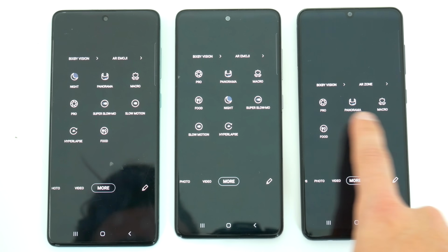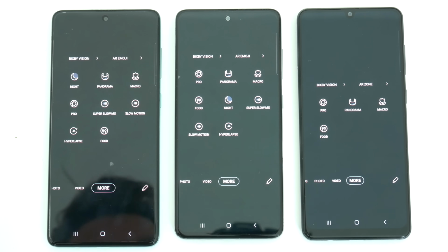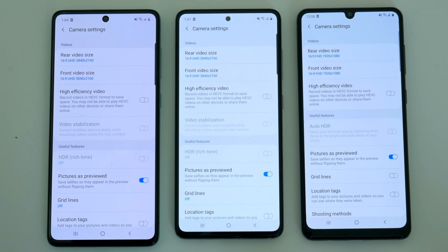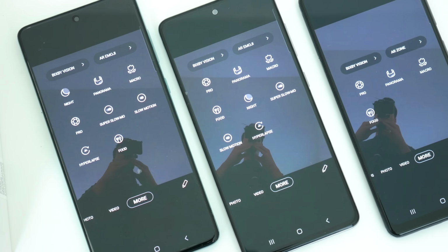Beyond that, the A31 also lacks slow-mo, super slow-mo, and hyperlapse video shooting modes, while both the other phones offer those. And one final thing that's different, the A71 and A51 have an additional video stabilization feature you can utilize, while once again, the A31 doesn't have it. All in all, you're simply just missing out on potentially much more going with the A31.